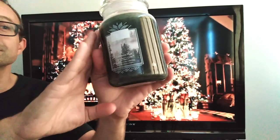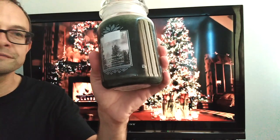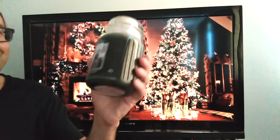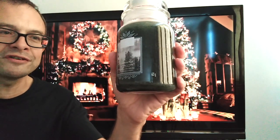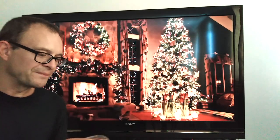Or you can fantasize, as I say, you can bring this one in, put it next to your Christmas tree, this beautiful Christmas tree, as you can see on the screen there. That will do you a treat for this Christmas. So that's the first of the Alpine Christmas range, Evergreen Mist.